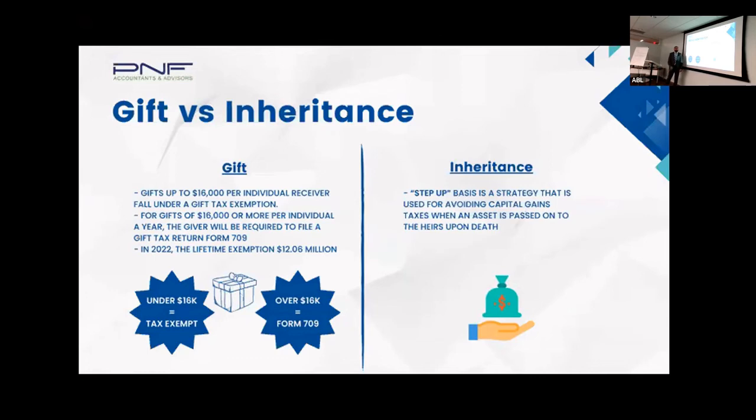If somebody passes away, the real estate in their name will get a step up in basis immediately. So we get the value of the house or the property on the day of death, and your kids will get it at today's market value. So if you bought it for $1 and now it's worth $1 million, and the kids inherit it, the kids get it at $1 million. If they sell it, zero capital gain on it.